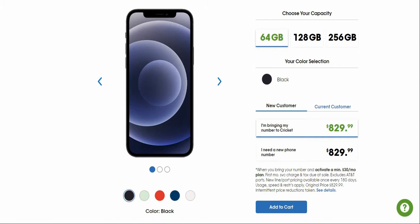Well, actually I take that back. You do have 4 colors to choose from here. You have black, green, red, and blue there. So you do have 4 colors to choose from. So it's nice.